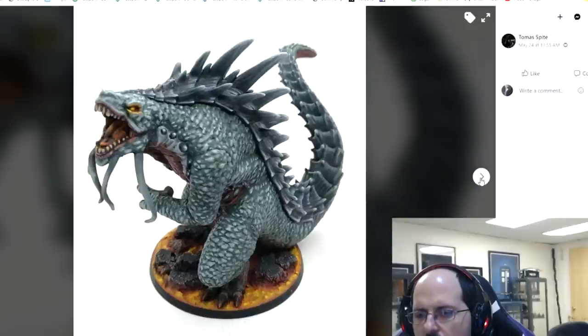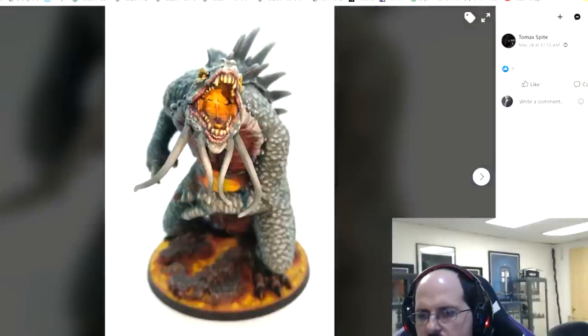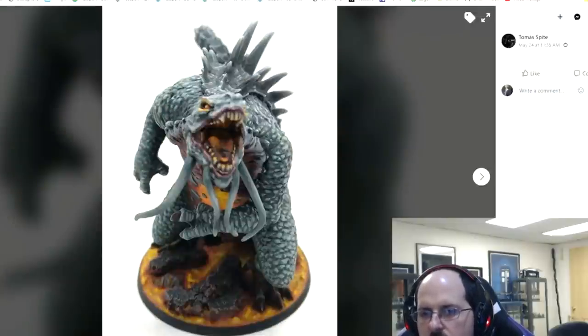I think the lava on the base, we need more deeper tones in there. More deep oranges and reds, that deep, dark red, brown, black. It's all a bit too yellow. It doesn't seem like it has the variation. So go back and watch my video on painting lava bases, and you'll see what I'm talking about. I think the stuff on the belly works just fine.